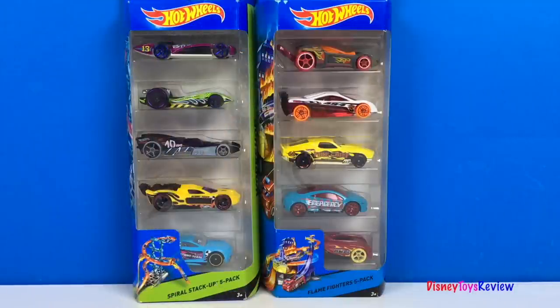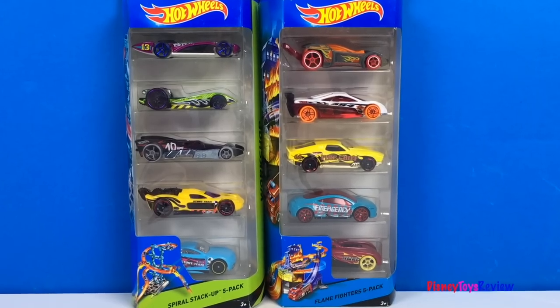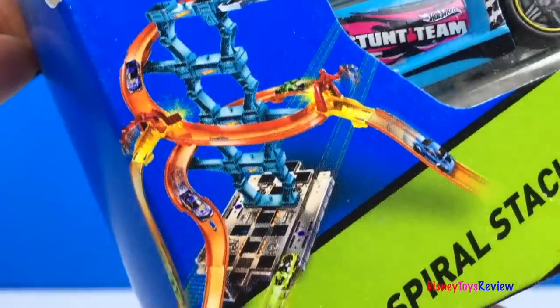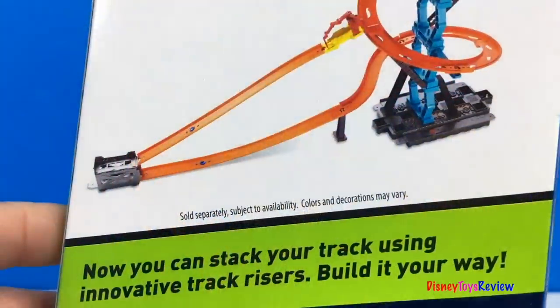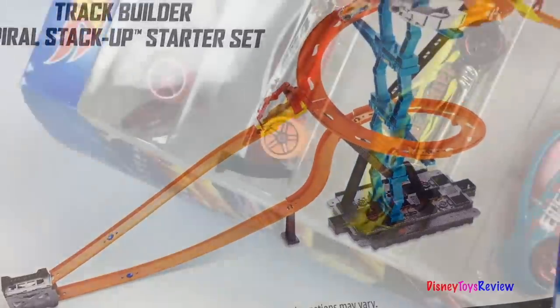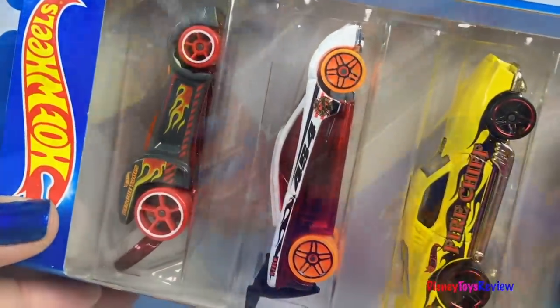Different 5-packs to take a look at. We have the Spiral Stack Up 5-pack and the Flame Fighters 5-pack. Wow, look at that cool track! You can stack your track using innovative track risers. Let's open them up!